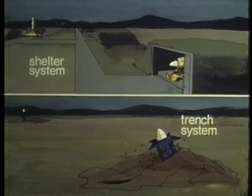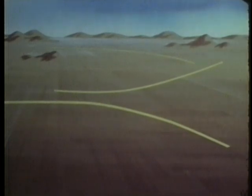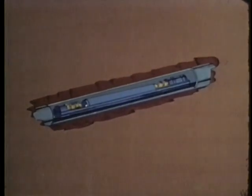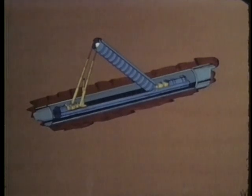Two mobile basing options have been selected for more detailed evaluation: the shelter system and the trench system. The trench concept includes a network of underground trenches that would provide no specific aim point data for enemy missiles. The trench would be strong enough to resist blast pressures, yet still allow breakout for missile launches from unmanned vehicles.